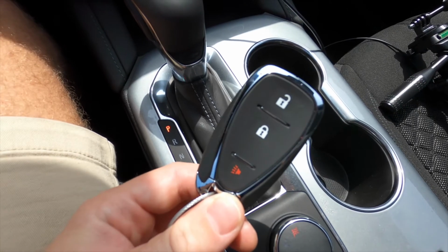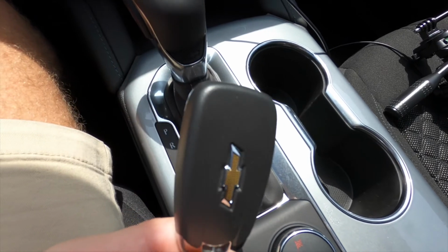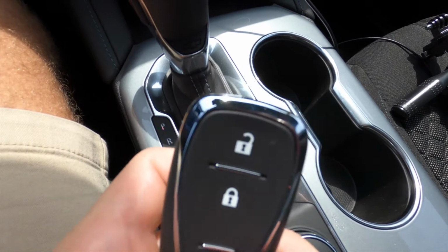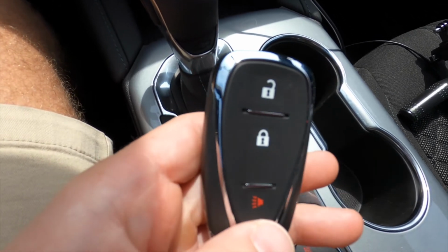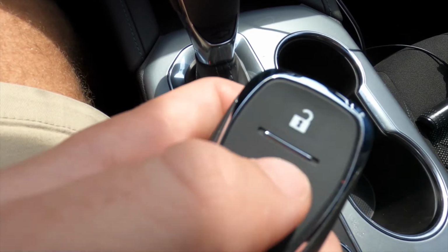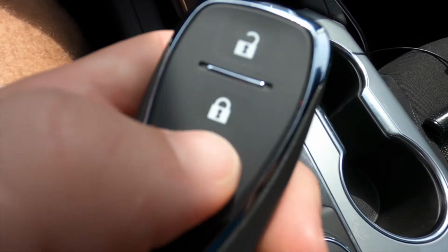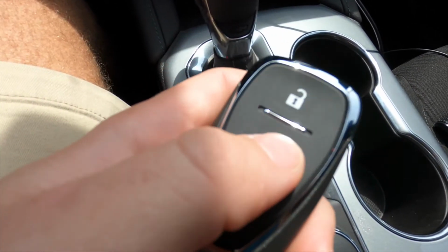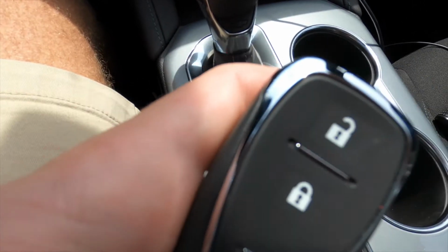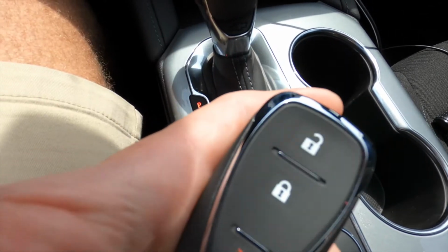So the key fob, super basic. Got your Chevy emblem there, your panic button, your lock, and your unlock. But the weird thing is, as you can see, there's no raised button letting you know which one is lock or unlock like most vehicles do. So I keep finding myself having to take it out of my pocket, take a look at it, and then press lock or unlock.